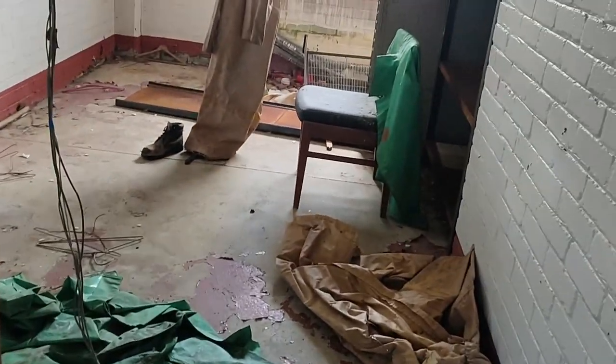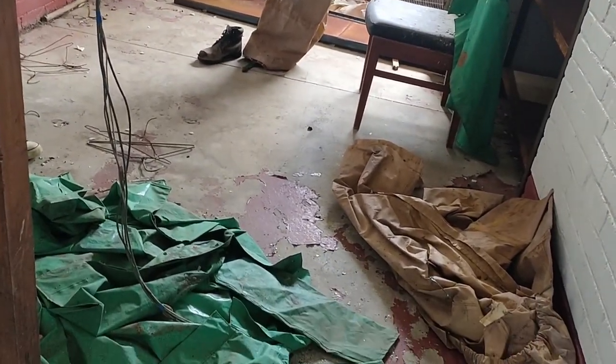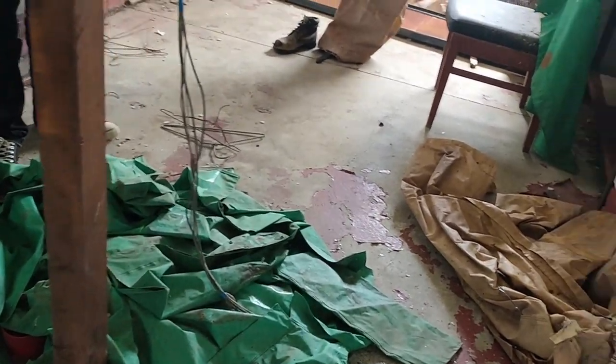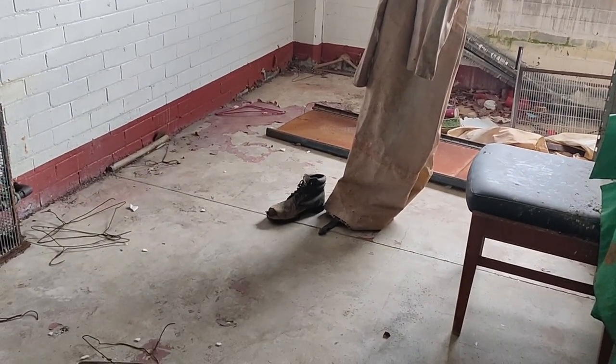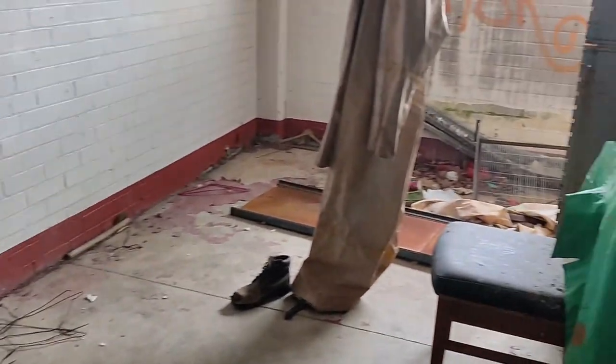Wow, cool. There's no masks though. No, this is the changing room, but these are all suits. So this is where they would have entered to get on the site, suit up, and then make their way down where we've come from. It's nice to see there's some still left.